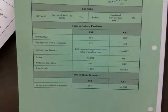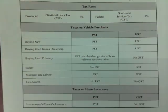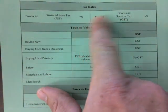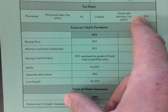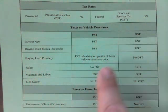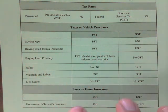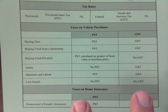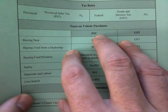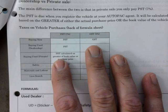And if you're ever unsure about taxes, watch this. They tell you what PST is, they tell you what GST is, that's 12% added. And here are all the breakdowns of the taxation for this course. I will make this a little simpler for you, okay guys? That's why I copied this one and I pasted it here. So follow along, please.